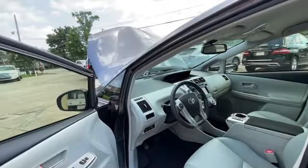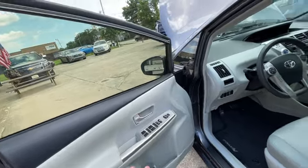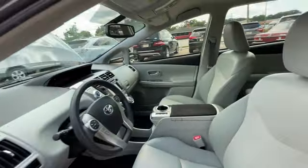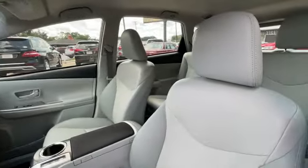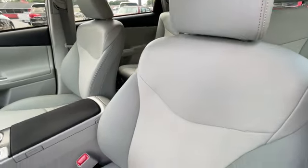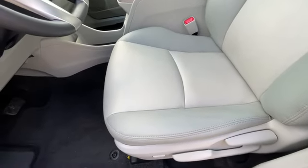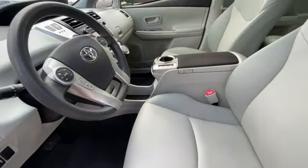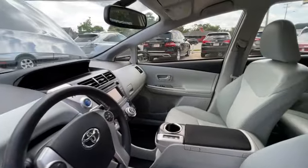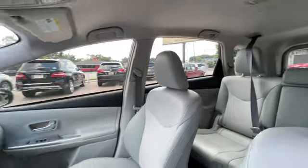Now this one has the leather interior, the gray, the power windows, power door locks, power mirrors. And when I said clean earlier, I wasn't joking, y'all. Look at that. Look how clean those seats are. My goodness. Yes, you literally could put a slice of pie there and just eat it right off the seat. It's just that nice. You just can't go wrong.